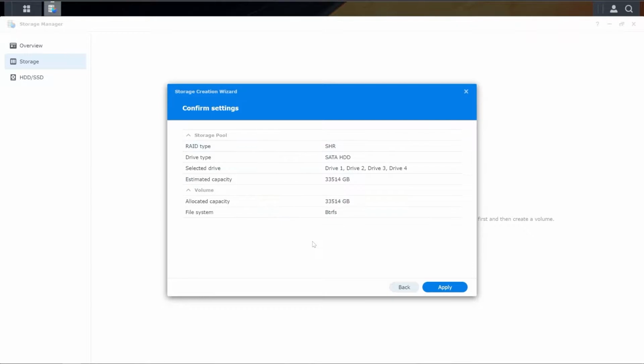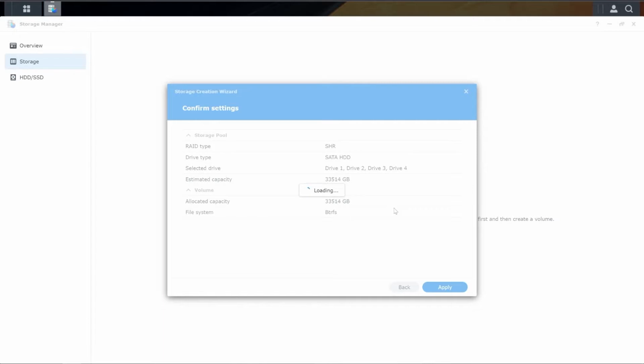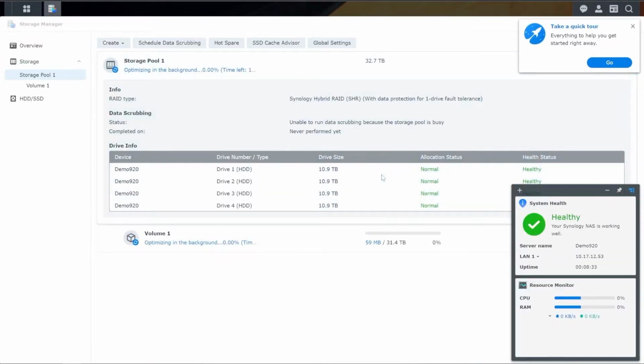Now confirm all the details we just set and hit Apply. It comes with a notice saying all the data stored in the hard drive will be erased to create a new storage pool. So make sure you don't have any important data on it. Then hit OK. It might take a few seconds. Okay, we are done. Now we have successfully created the storage pool for all your data.